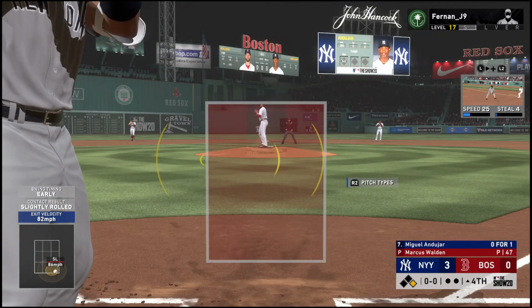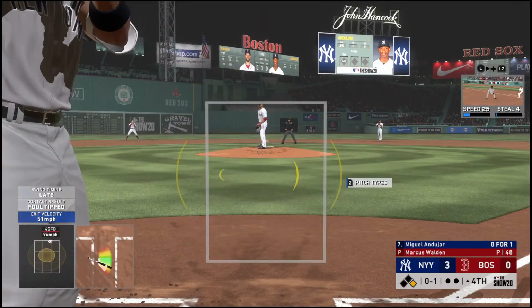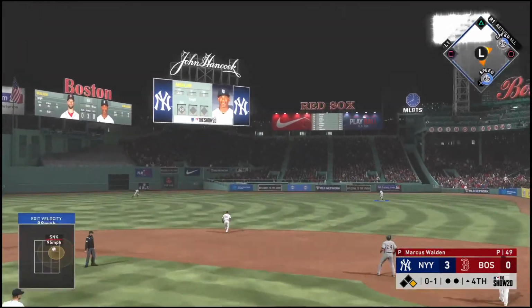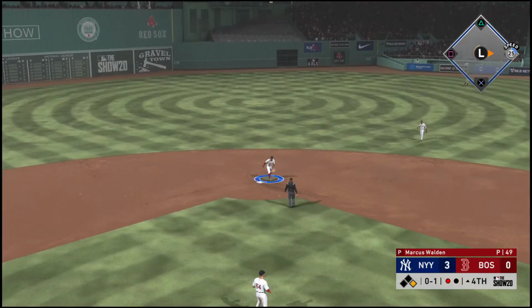Up next for the Yankees. And that'll bring up Miguel Andujar. As he pops the first pitch foul behind the plate. He's 0 for 1 thus far. Here comes the 0-1. Hit the other way out toward right field. Verdugo waits on it. And he hauls it in for the first out of the inning.